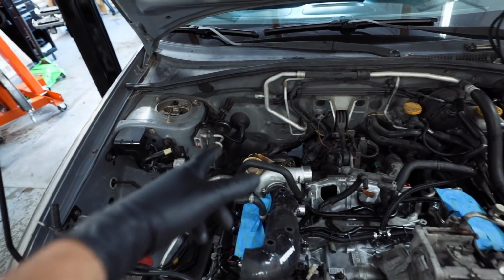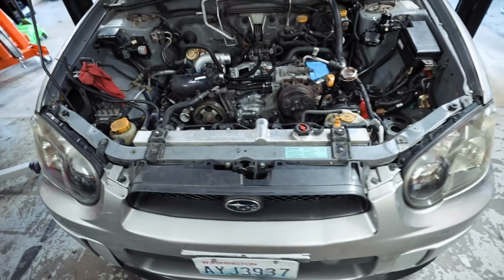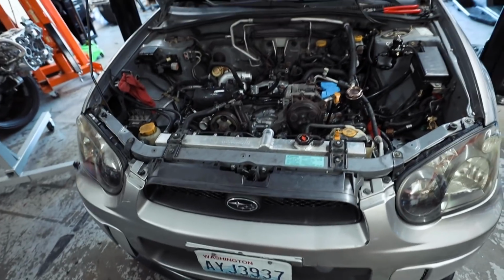Then I think I'll do the AOS, and then we have a big ETS front mount that we've got to put on this car still too, so it'll be fun. Lots of fun stuff. But I will say, it's really not too bad.